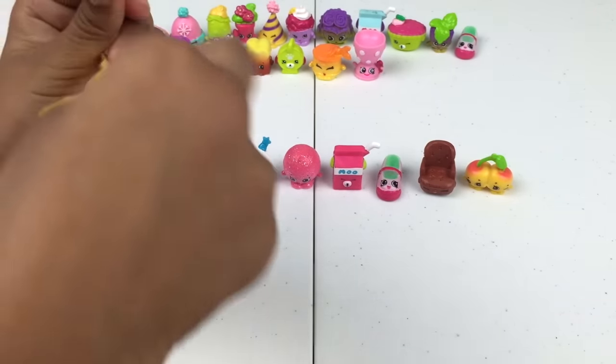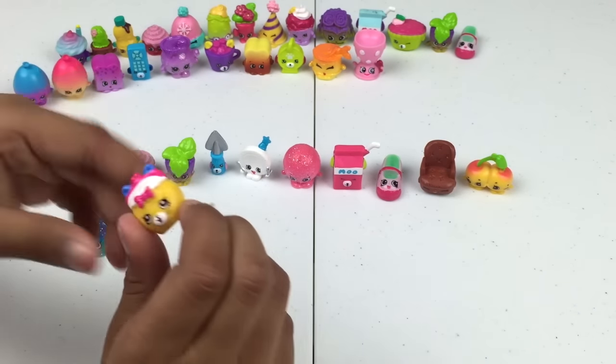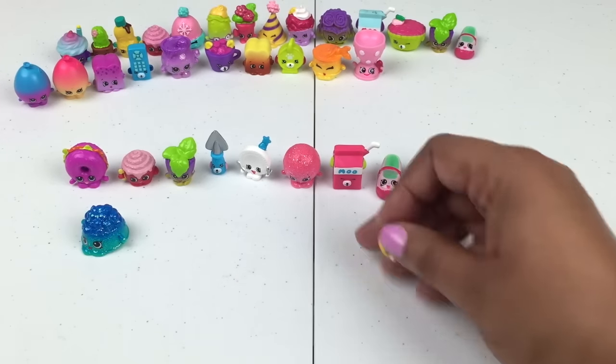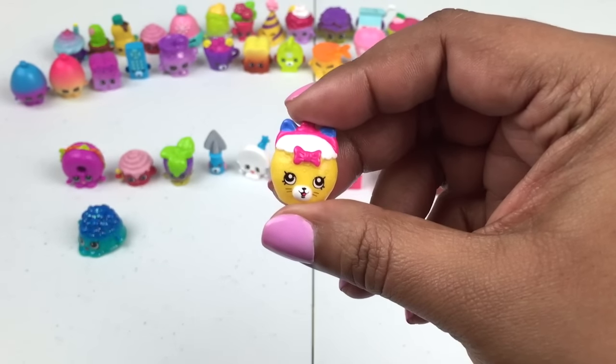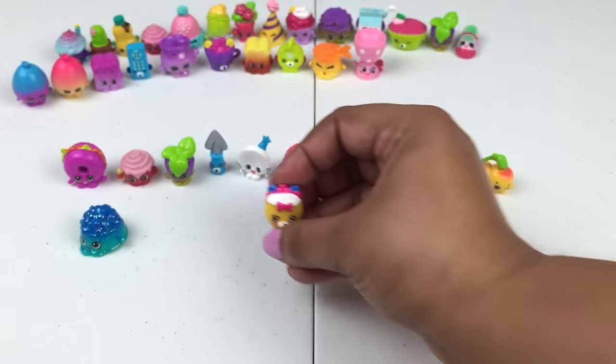Crossing my fingers while I open the bag. I see that. Oh, it's a double. I know, we have that one. I know, I got excited for a moment. Who is it? That is, let me see. Coin purse? Jingle Purse. Jingle Purse. And it's a Petkins.